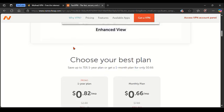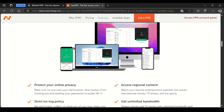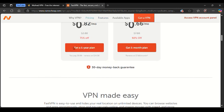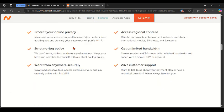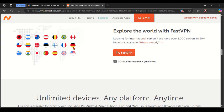And here's the overall conclusion about these two platforms. If you want true privacy, anonymous access, and strong open source credibility, just go for Mullvad. Then on the other side, if you need a pocket-friendly, easy VPN for casual use without advanced privacy needs, just go for Namecheap VPN.